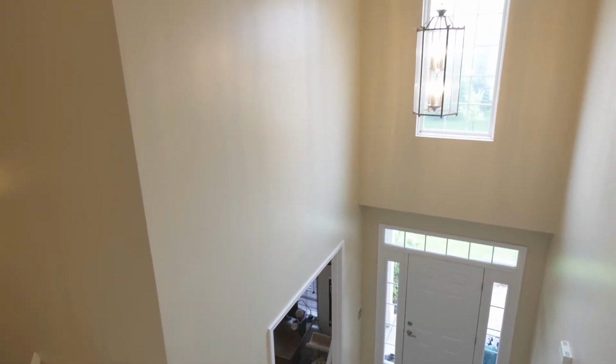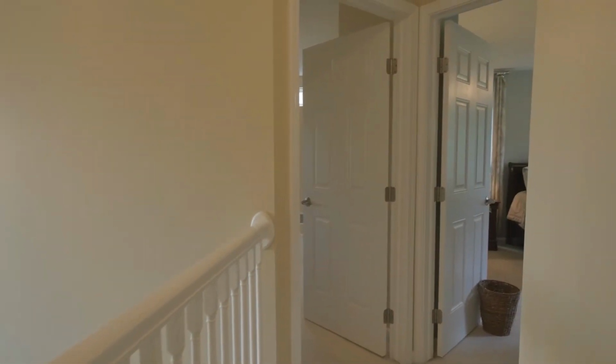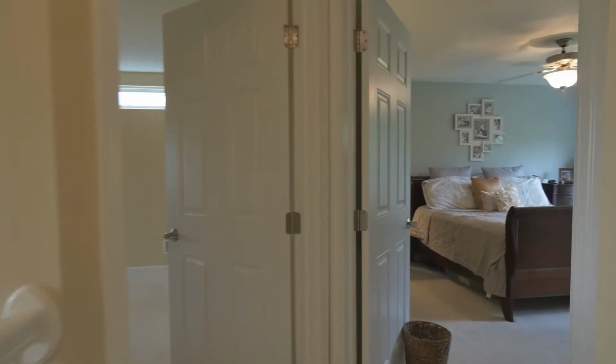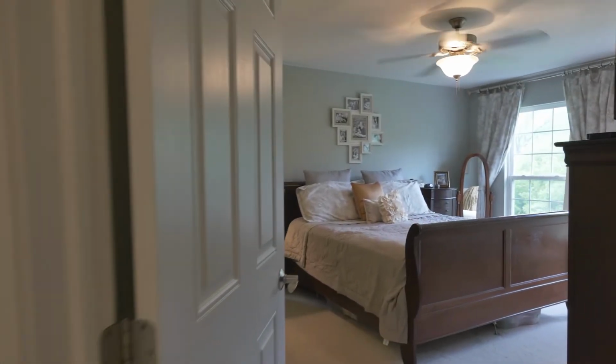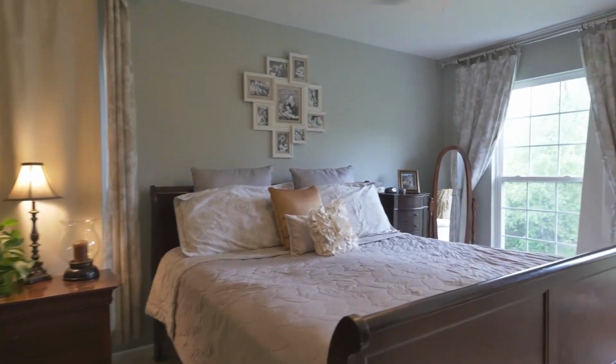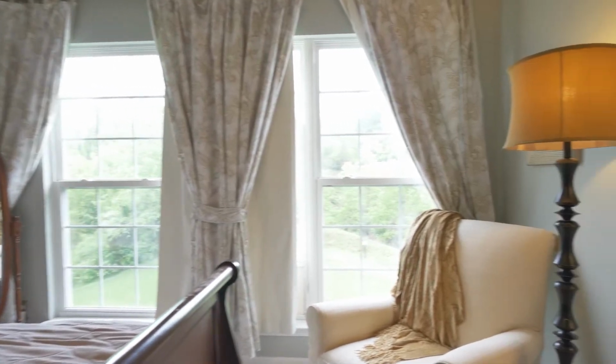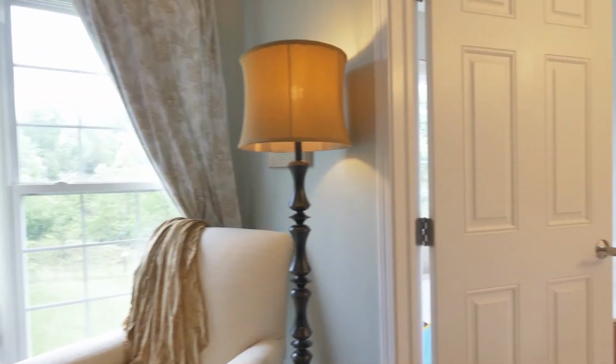The second floor is home to 4 bedrooms and 2 full baths, including the master suite. The master bedroom enjoys nice southerly views of the rear yard, and the master bath features dual sinks, a jetted tub, and a walk-in closet.